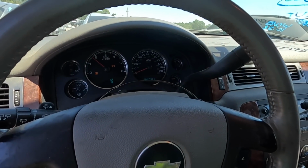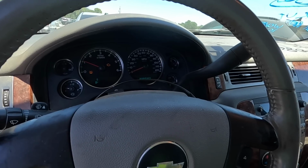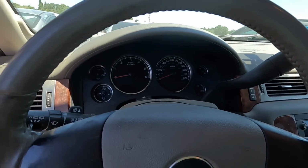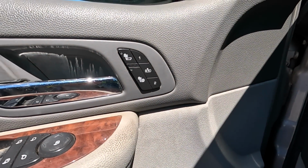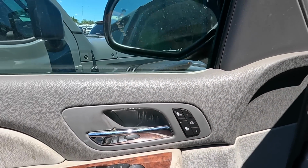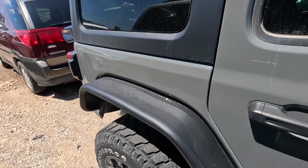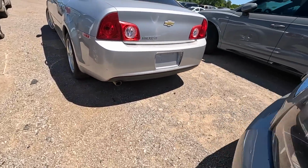It's got the Bose sound system. And once you give it a little gas, it really does clear right up. Oil pressure is good. It started up without a jump. It's got heated seats, not cooled. That's unfortunate. Boy, I'd love to have some cooled seats, but then you start getting into a little luxury there, guys, and luxury means money.